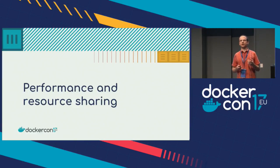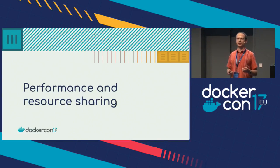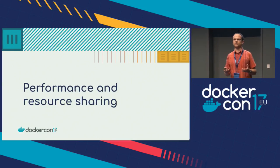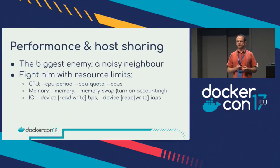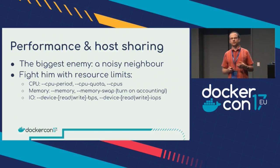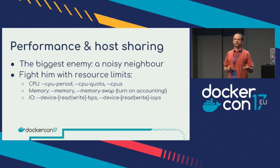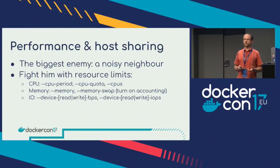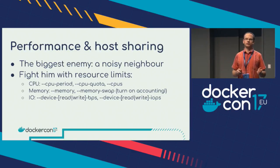We as a team provide a container as a service, or in other words, a Docker API, to our clients, which are other teams working for the company. And when you run a shared Docker host where there are multiple tenants, multiple clients using the host, you will run into performance problems sooner or later. You will quickly notice that your biggest enemy in such an environment is the so-called noisy neighbor, right? The noisy neighbor is either a single container or a small group of containers that is trying to use a lot more resources than all the other containers do.